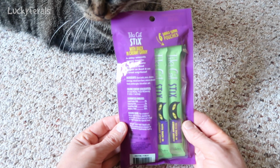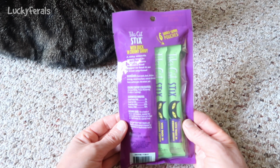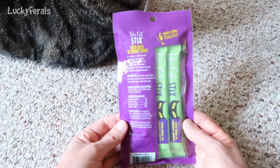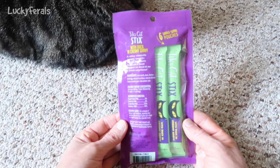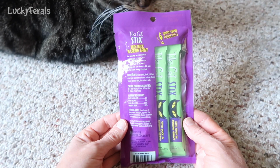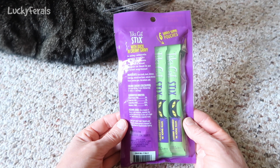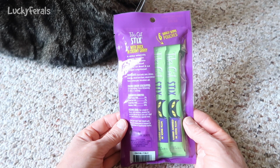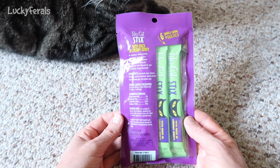Let's take a look at the back. Hello, Simba. Simba says he's all ready to try them. It says a silky, smooth, meaty treat to tempt her taste buds, as a food topper or feed it as a treat anytime. The ingredients are duck broth, duck, chicken, dried egg, natural tuna flavor, natural chicken flavor, xanthan gum, fish extract, and salt. So those are pretty clean ingredients. It says one stick is one serving, and there are 9 calories per serving. Crude protein, minimum 8%. Crude fat, minimum 2%. Crude fiber, maximum 0.5%. Moisture, maximum 88%. So the cats are going to try these as a treat today.